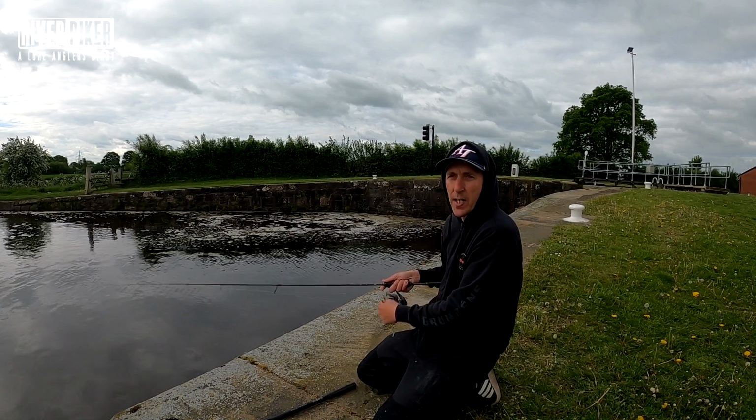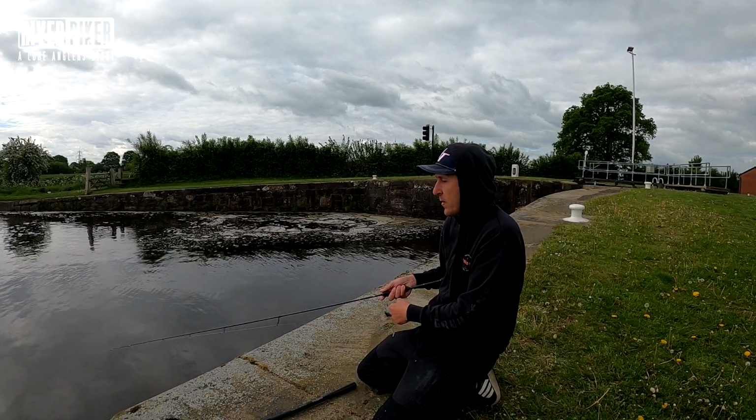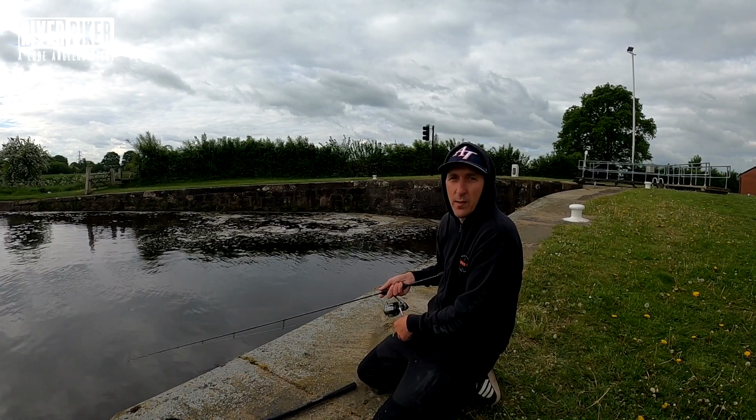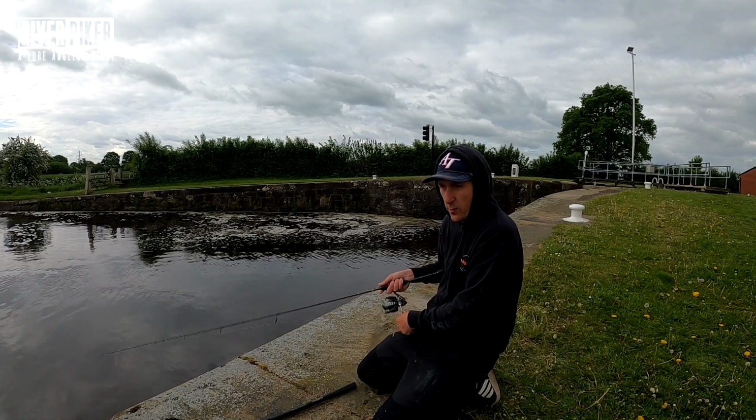Say it's got a 10 gram jig head on, so you're going to work it fast, it's going to sink fast, it's going to retrieve fast. So you've got to think about those things. If I wanted to slow it down, I'd fish it with a 2 or 3 gram jig head. Yeah, I've got some of those, so I can do that later.